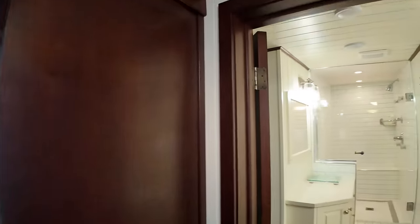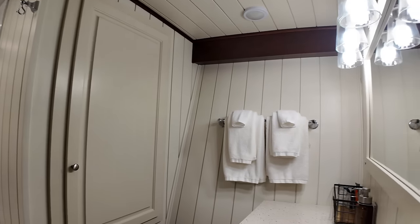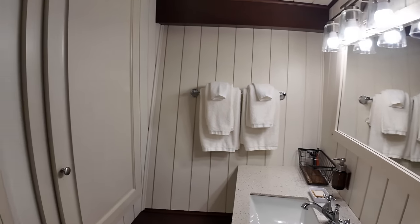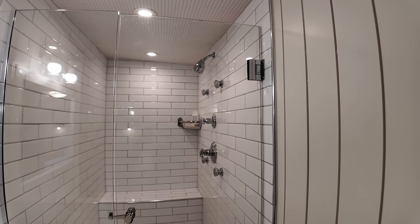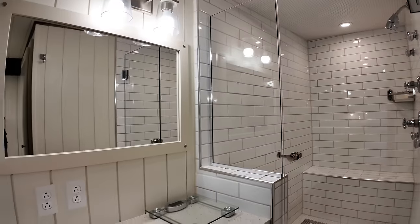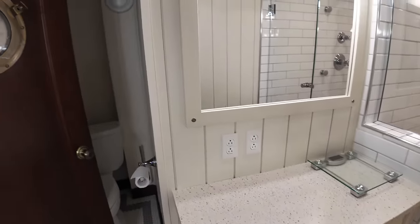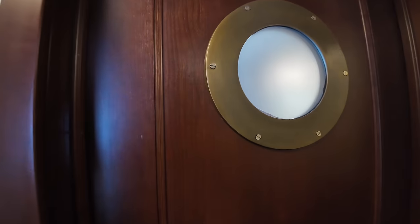Let's quickly show you into the ensuite again. A sink over here on the starboard side. And more locker space, another massive shower in there. Little vanity area over here with more space underneath to keep all your stuff. And obviously you've got the toilet behind that door. Right, let me take you into the fourth guest cabin now. Give a little knock.